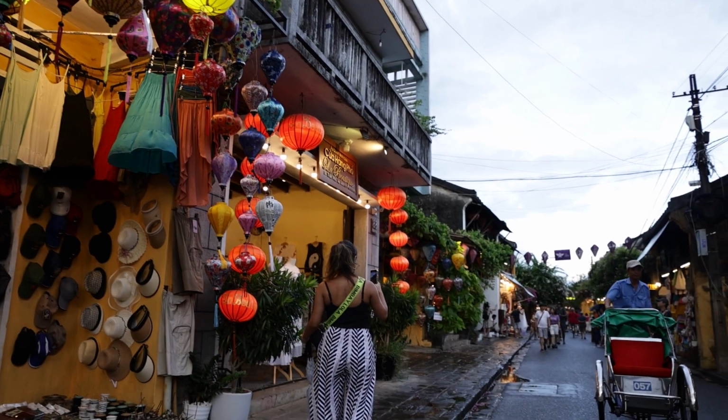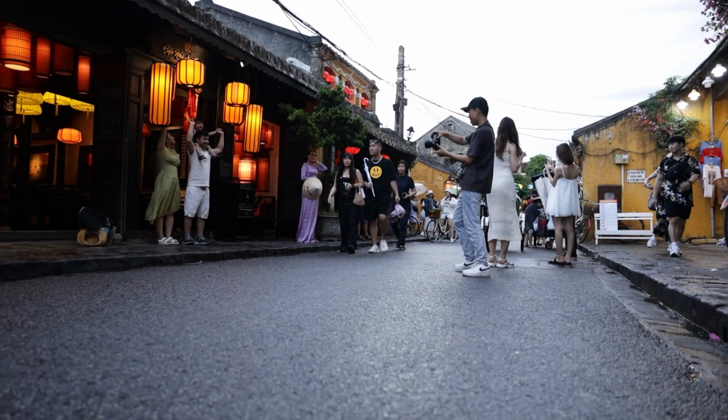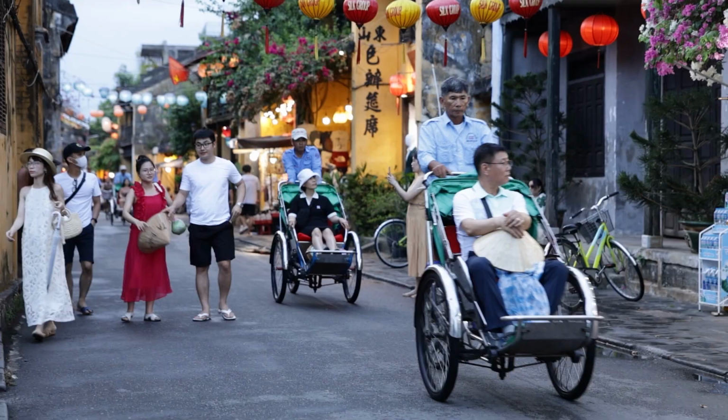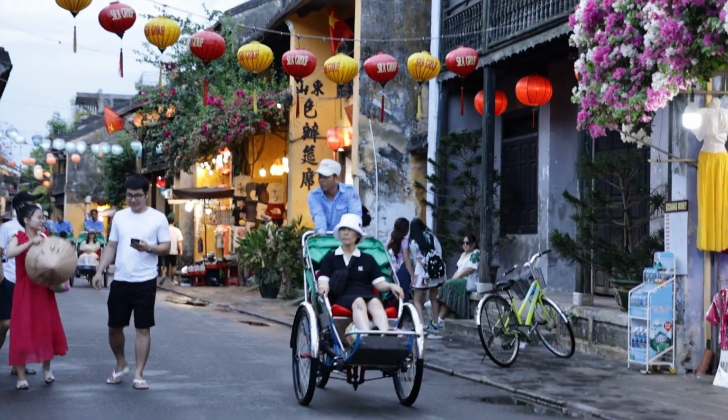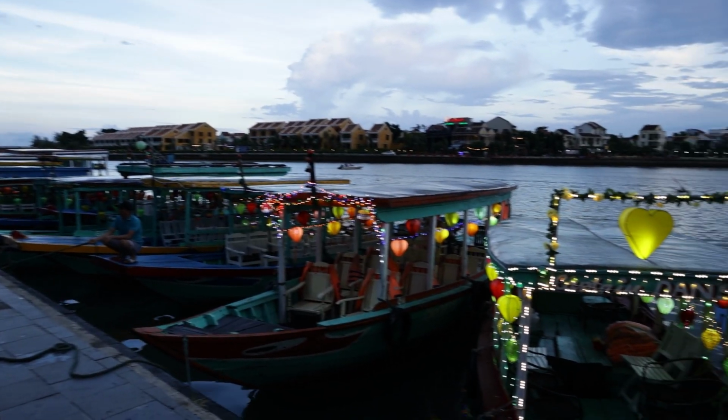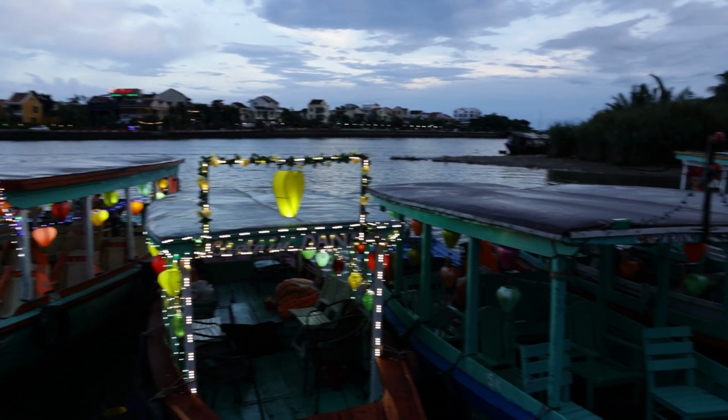Right after having the white roses, we took a stroll around the ancient city, which is the heart of Hoi An. There are many F&B outlets serving Vietnamese food, Western food, and even coffee. So there's a lot of coffee there. The best thing about the ancient city is that it's very picturesque. It can be a little bit crowded at certain spots just before the night markets open.